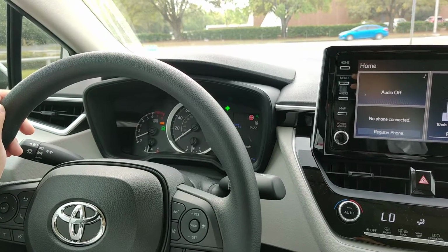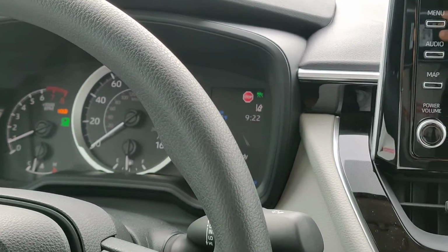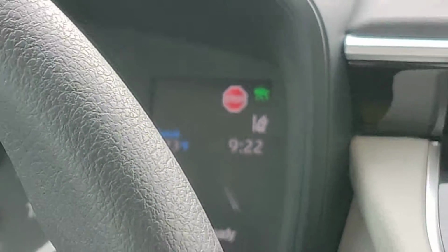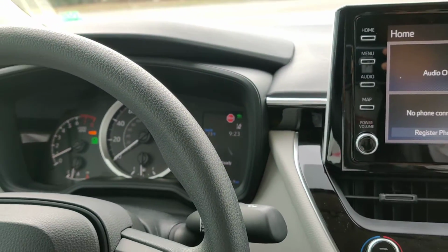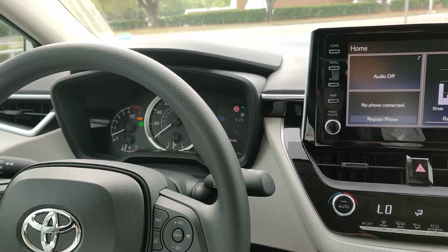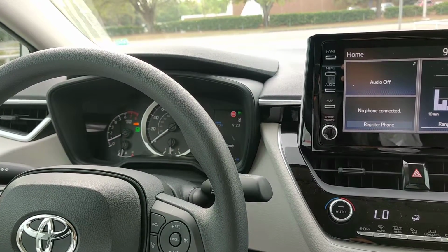Okay, and then this is also a great feature. We have road sign assist on TSS 2.0. With road sign assist, it'll actually show stop signs, yield signs, and speed limit signs to alert you of what your speed limit is and if there's a stop sign ahead. So that's a great feature to have if you're on long stretches of road and you don't really know what the speed limit is or you don't remember. It's a great feature to have.